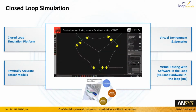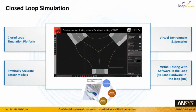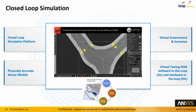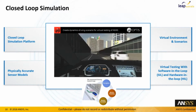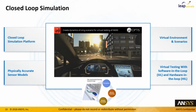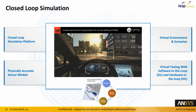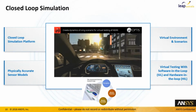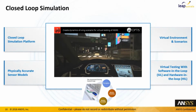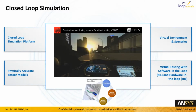Looking at this video, you see that you can actually create dynamic driving scenarios for testing of autonomous vehicles. So it's physically accurate simulation of the sensors. You have the virtual environments and the scenarios. In this case, you're seeing a car that can track people passing by and cars crossing, and the embedded software is getting the feedback from this virtual environment and testing all these scenarios in real time.